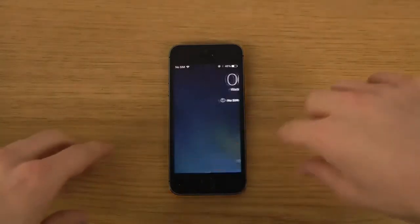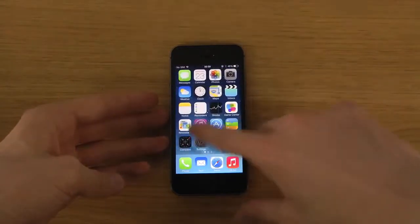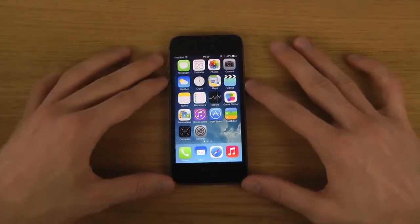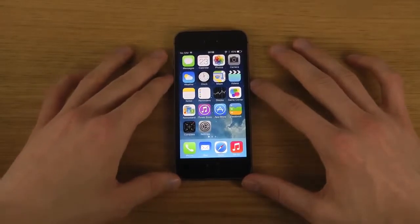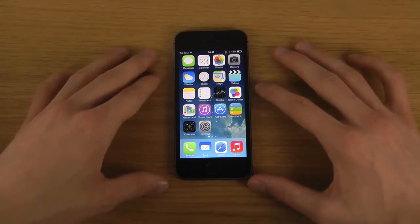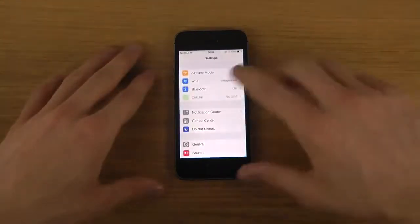Okay, sweet. There we go. Let's take a look here in this area. Now, first of all, one thing I want to say about this little update is that it's not a major update, as you can hear in the name, iOS 7.0.3. You can hear that it's kind of a small update, but it's a bigger update than iOS 7.0.2.